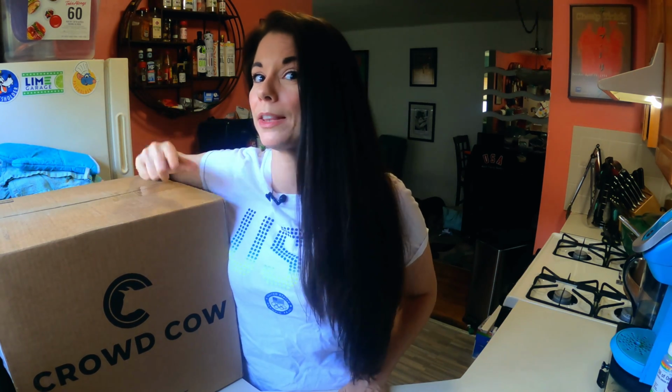This got here pretty quick. I think they shipped it yesterday and it got here today. And it came by FedEx, and they offer both 100% grass-fed and pasture raised, which is grass-fed but then finished with grains. And you get a choice. You can choose either one. I'm super excited. What do you say we get this box open and find out what's inside?